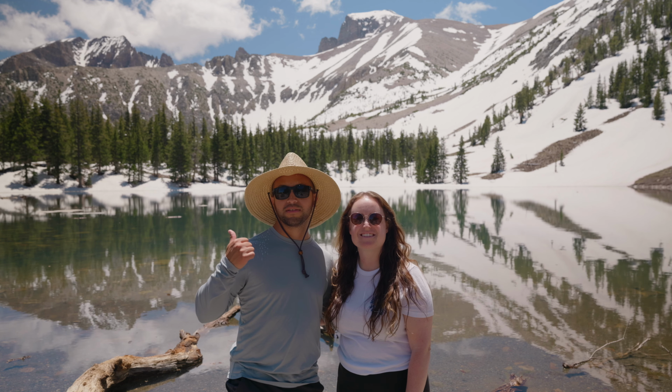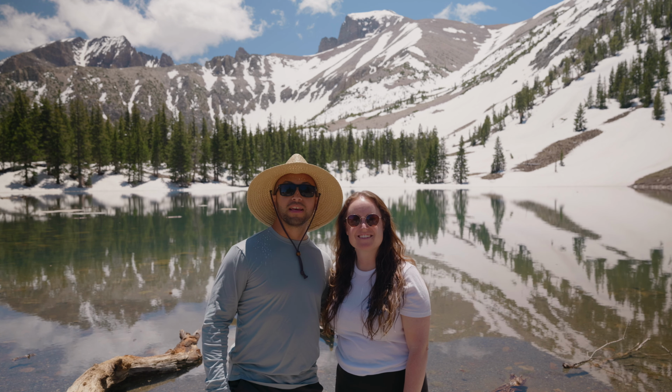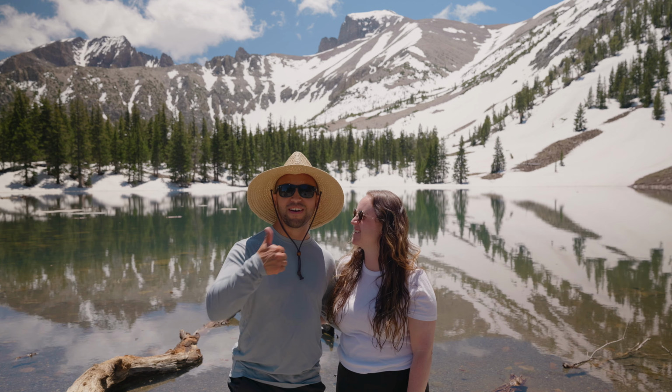So we're gonna go to the next one. Teresa Lake, I think is what it's called. Yeah. And see how out of breath we can get for that one. 10,500 feet, here we are.